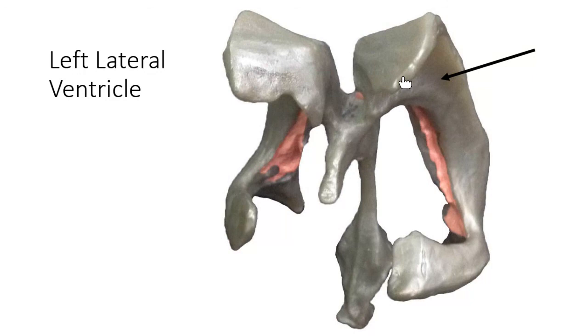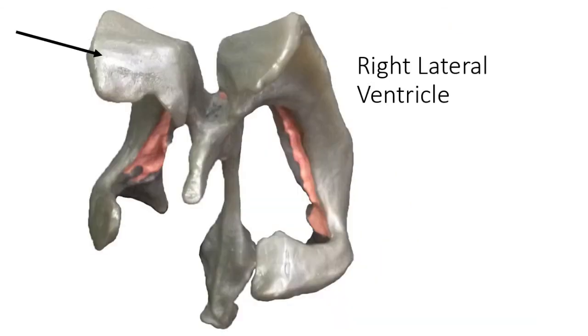So this is us looking at the ventricles like I'm looking at you guys, face to face. So this is going to be the left side, the anatomical left. Since we're face to face, this is the anatomical right. Keep that in mind. Anatomical left, anatomical right. This is the left lateral ventricle, which would mean that this is the right lateral ventricle, where the arrow is pointing.